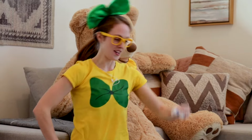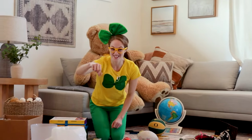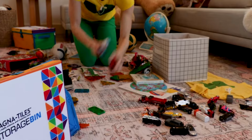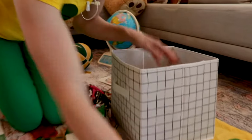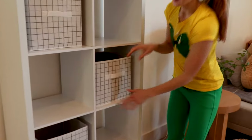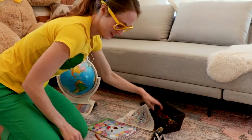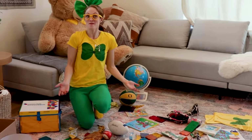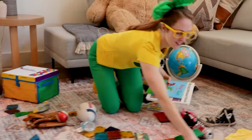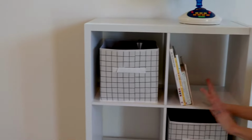Oh boy, I have a nasty old Band-Aid stuck to my sock. Ew, I think this goes in the trash can. The next thing that I'm gonna pick up is all of the cars. The next thing we can pick up is all of the art supplies. Look at that, just one thing at a time and it's already starting to look cleaner. Let's pick up the books. Right here, that looks nice.